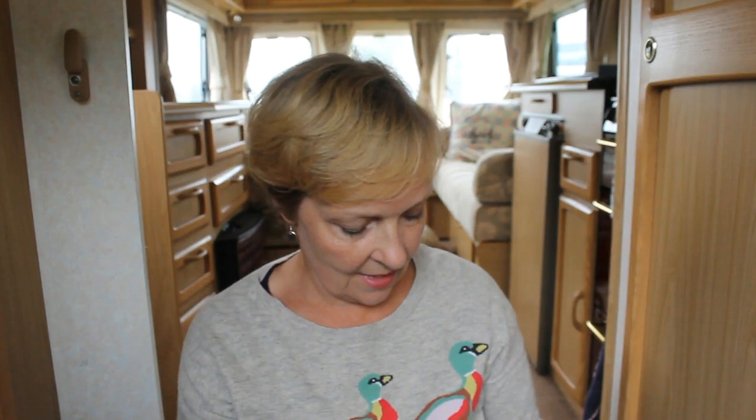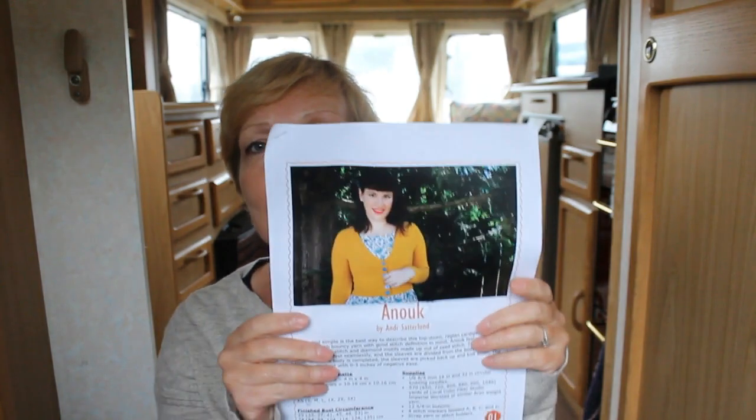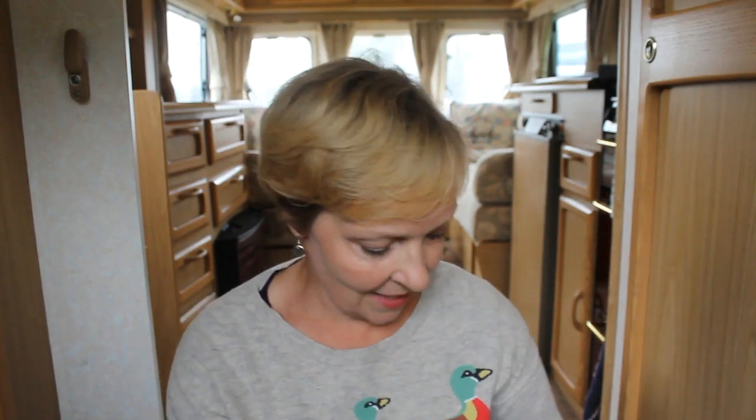That's for me, which is the Anouk Cardigan by Andi Satterlund. I have made it before, but I think I chose the wrong yarn and it came out too baggy really. But I gave that to my mum and she tried it on and she really liked it, and she's a bit bigger than I am, so it fitted her nicely. And I'm using my Knit Picks yarn that my sister-in-law brought over from America for me. It's the wool of the Andes in the pumpkin, and I have only really just cast on.